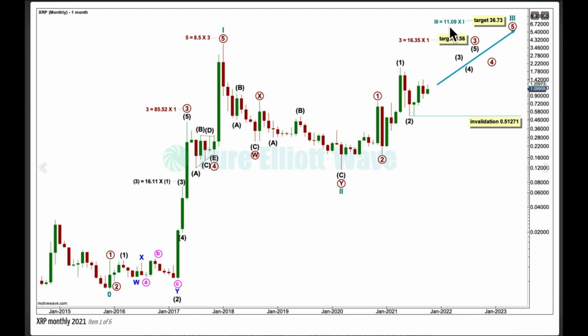And so this is an extremely conservative target, probably far too low, but I'll use a Fibonacci ratio for now. If cycle 3 reaches 11.09 times the length of cycle 1, the target would be 36.73. Cycle wave 3 may only subdivide as a simple impulse, and it must meet all of those core Elliott wave rules. It must move beyond the end of cycle wave 1, and it must move far enough above that point to allow for the cycle wave 4 to unfold and remain above wave 1 price territory. So there's a long way up to go for this cycle degree wave.